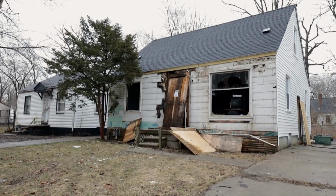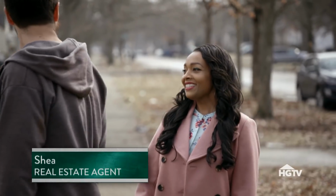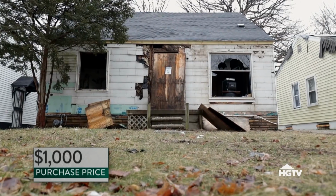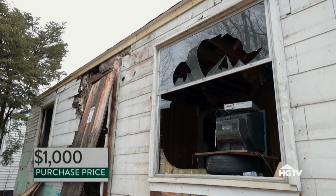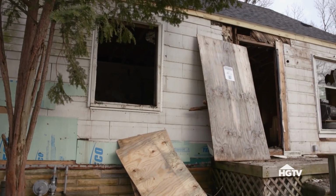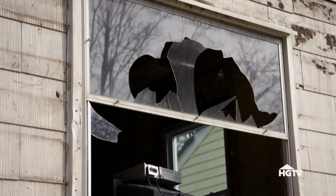The worst one on the block. Okay. It's cute. It will be cute for sure. So we bought this house through the land bank for just $1,000. The land bank is a department of the city, and they own a bunch of abandoned houses. They're all in abysmal shape. A lot of them go on auction, and they're very, very cheap.